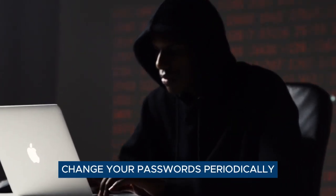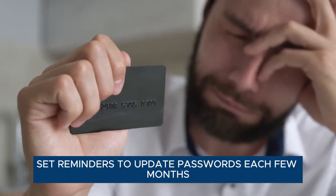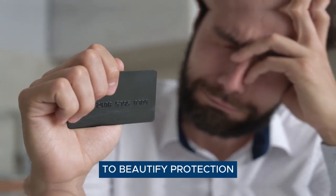Regularly update passwords. Change your passwords periodically, especially for sensitive accounts like online banking or email. Set reminders to update passwords every few months to enhance security.